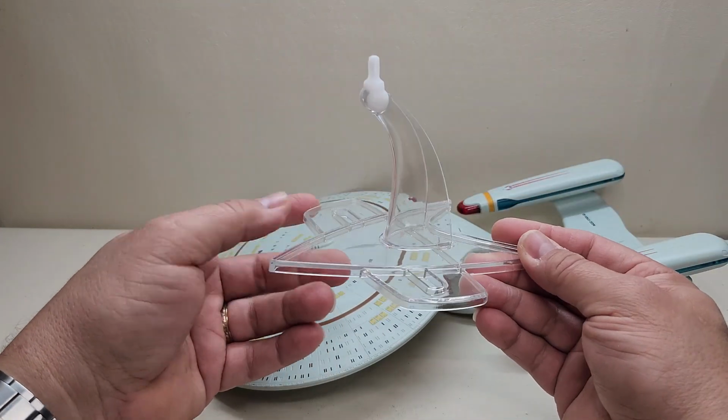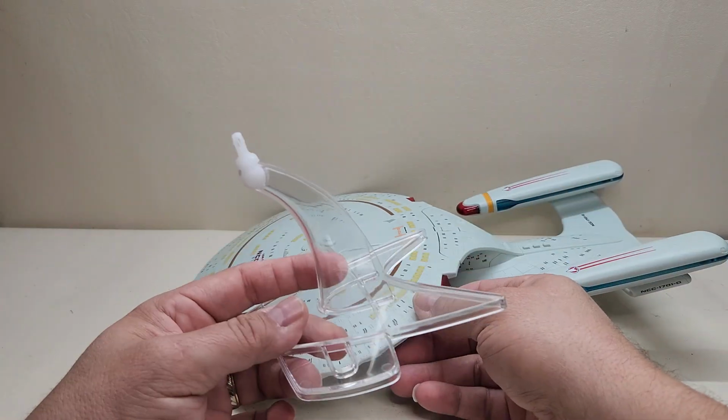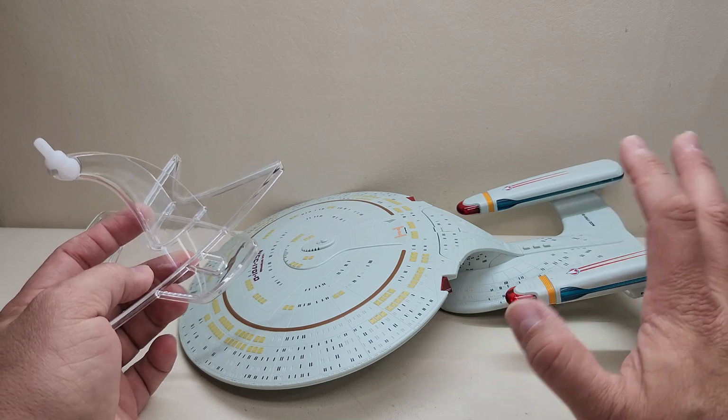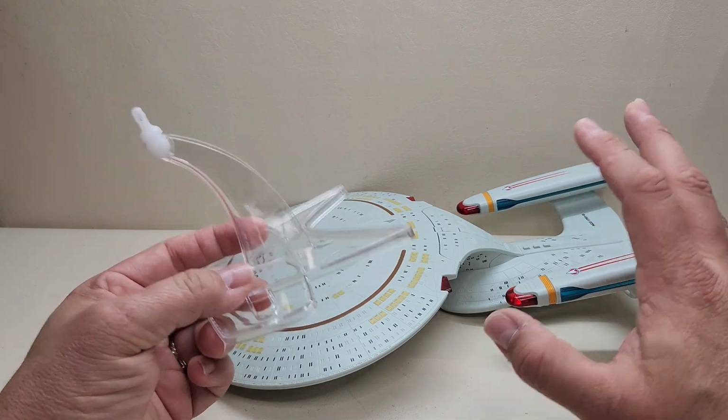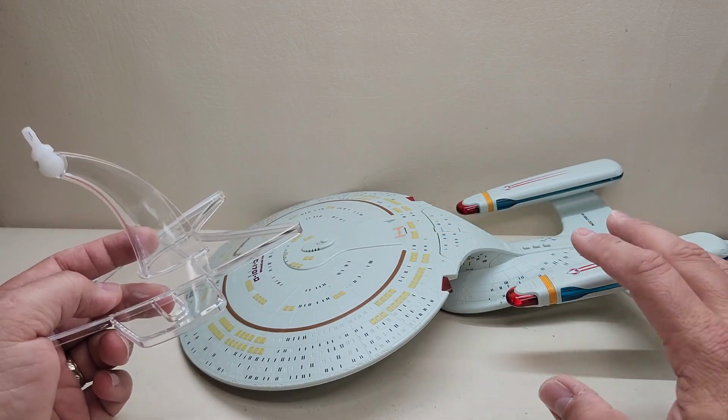When I put them side by side on my shelf, the NCC-1701 sitting up above the D almost makes it look like the D is smaller, which they're not. They're pretty comparable in size, but I don't know. It's something about the height difference. This one sitting below the other one, it just kind of makes it look smaller.